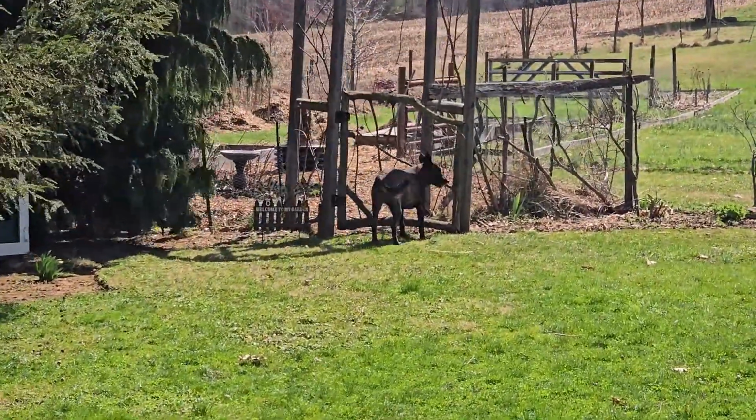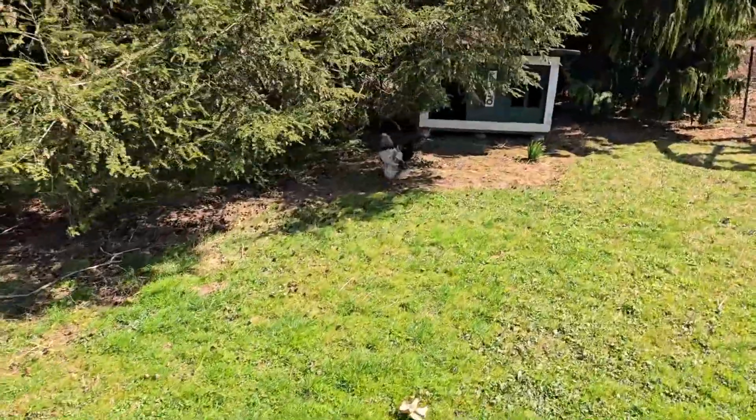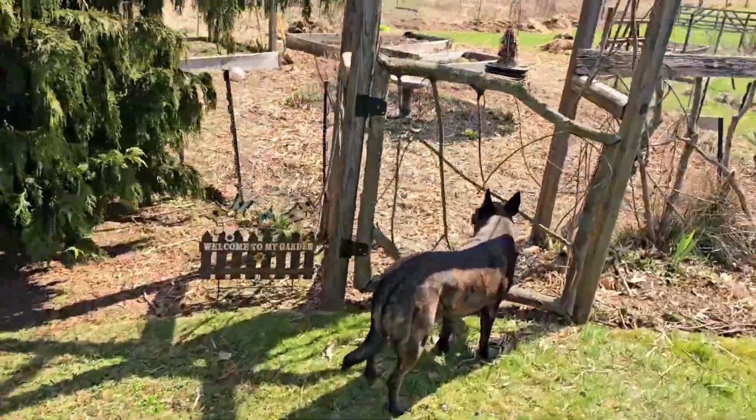You just hit your ball into the garden. All right, I'm coming. Hey. What are you doing down here, chicken? You're not supposed to be down here. I didn't get the fence up on my garden yet.